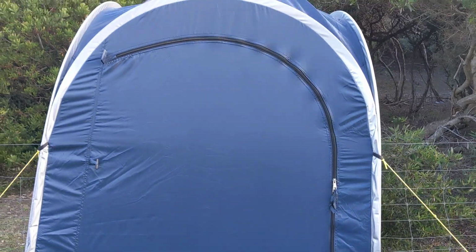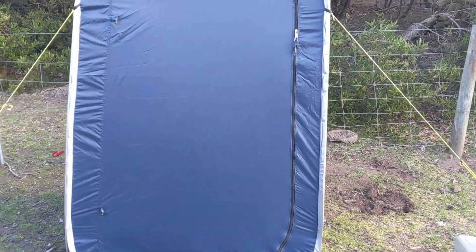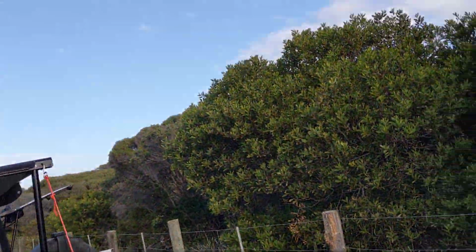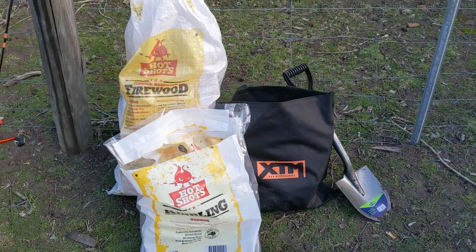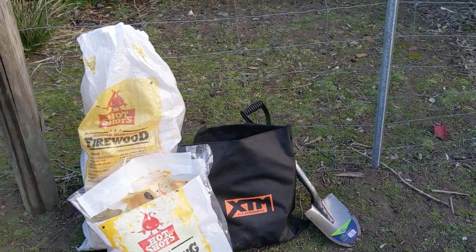This here, as you can see, this is where the thunderbox is and the shower. So you can see in there, little thunderbox. And good thing the lid was down because I didn't know. This is all our wood. We buy all our wood from Bunnings. Little shovel there.